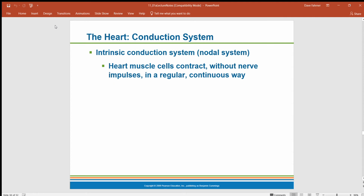Now the heart basically does a nice job typically of beating about 75 on the average, 75 beats per minute, which would give you about 6,000 quarts of blood pumped a day. The heart rate can go up and down on a regular basis throughout the day, depending upon the type of exertion that's going on in the body.